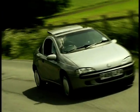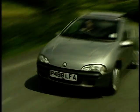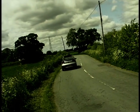Once you get out on the road, this is actually quite a pleasant car to drive. The steering is sharper and more responsive than on the Corsa, and even this 1.4 Auto still feels fairly quick. Equipment levels are high too. We've already mentioned that it's got electric windows and electric mirrors. Plus this has got power assisted steering, a driver's airbag, an electric sunroof, and you get alloy wheels on the 1.6 model.